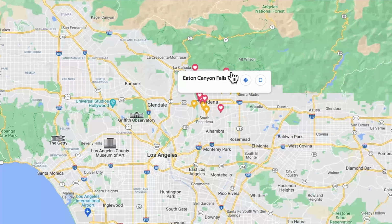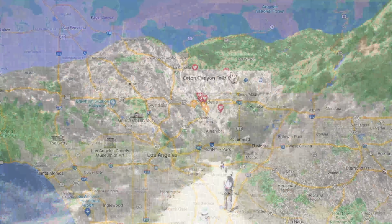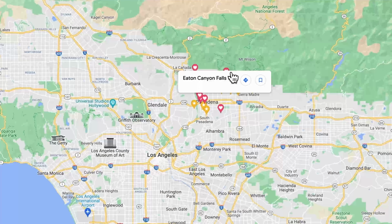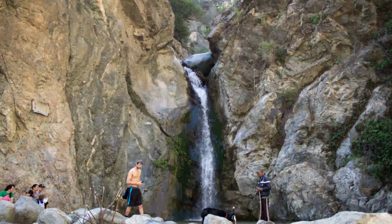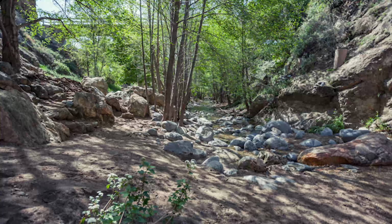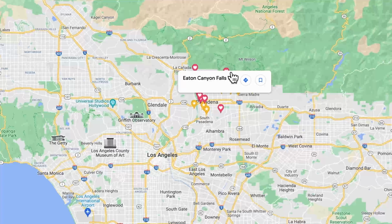Our last one is called Eaton Canyon Nature Trail. It's almost 4.5 miles of trail that features a 40-foot waterfall, and there are various small ponds which you hike to get over there. You get a great view of the Santa Monica Mountains and of the San Gabriel. Hiking here is for all levels, and guess what? Dogs are allowed as well, which is really nice.